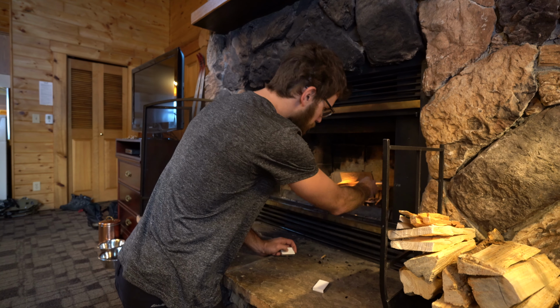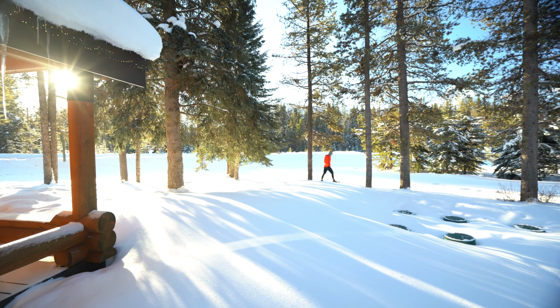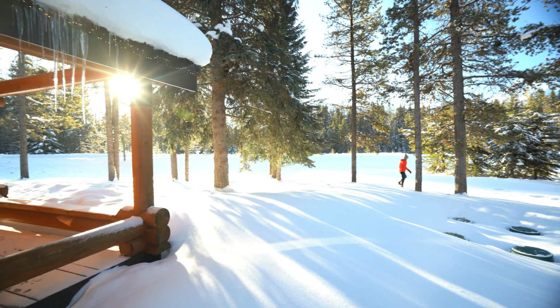We weren't necessarily going to have a fire, but we opened the door and it's minus 27 out there this morning, so fire seemed appropriate. Just snowshoeing through the bush.